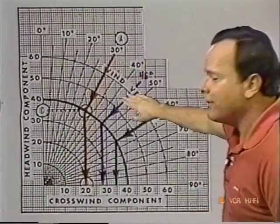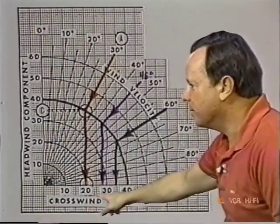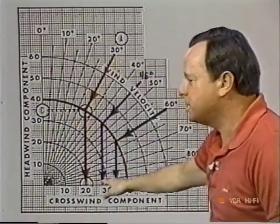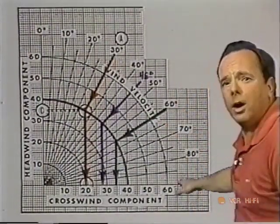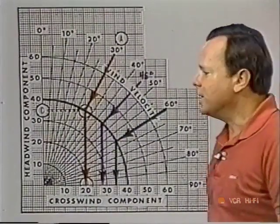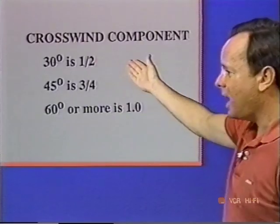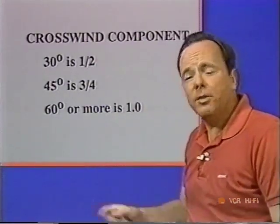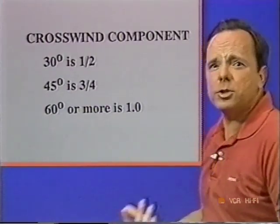If the wind is 45 degrees off the nose, then about 3/4 of the wind is your crosswind component. For instance, we have a 40 knot wind here, we said about 28. And finally, if you have a wind 60 degrees or more off the nose, you might as well use the entire wind as your crosswind component. So let's take a look at that rule of thumb one more time. If the wind is 30 degrees off the nose, use half the wind as your crosswind component. 45 degrees off the nose, use 3/4 of the wind. And 60 degrees off the nose, just use the entire wind as your crosswind component.